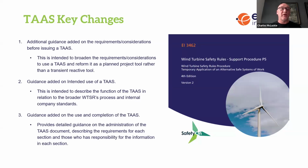So it's just providing that bit more in-depth guidance on the completion of the tasks, which also helps supplement those questions about roles and responsibilities as well. So it potentially helps clear those up as well a bit.